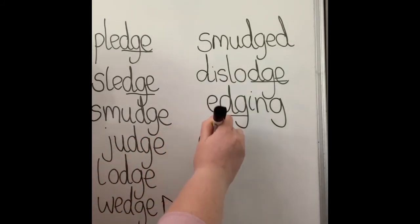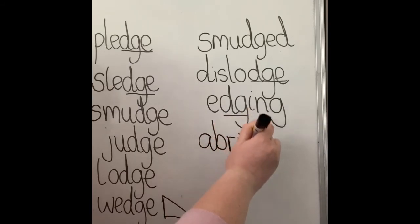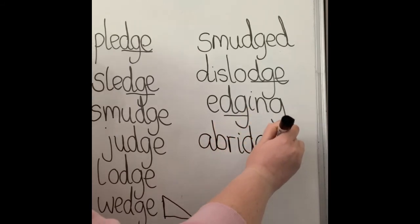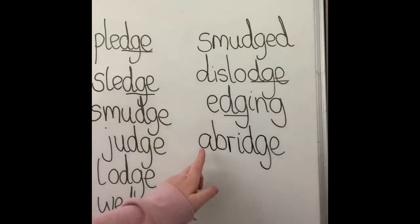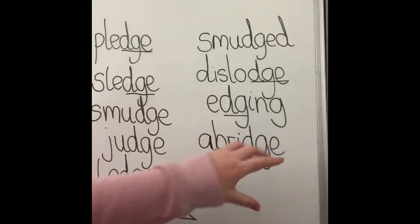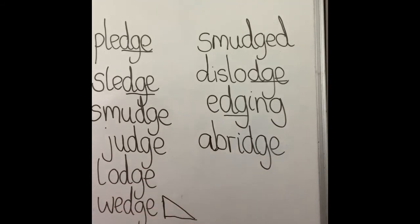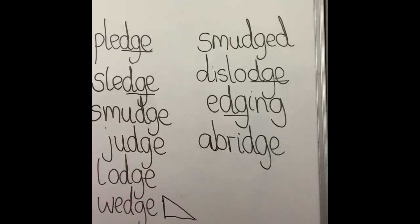Oh, this is adding a letter to the start of a word we've already looked at. And the new word becomes abridge. A bridge. And no, it's not a bridge. It's abridge because there's no space. The word stays one word, not 2 words. So you're going to have to look up what it means. Abridge.